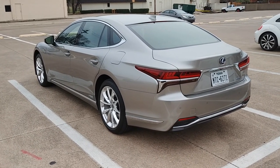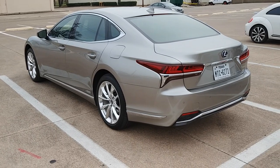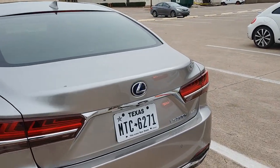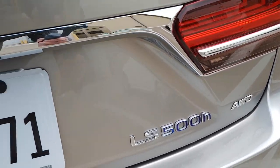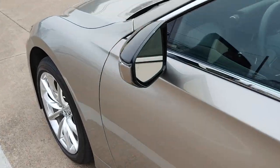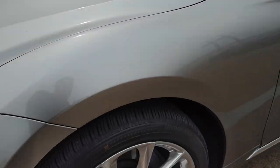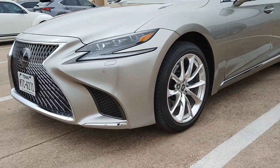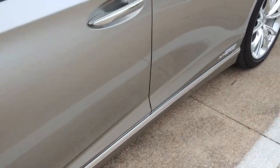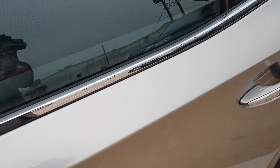This is the 2020 Lexus LS500h all-wheel drive. So, let's check the front out of this. Sorry for the wind. Zoom right up. Nice car. Thanks. Yeah, that's awesome.